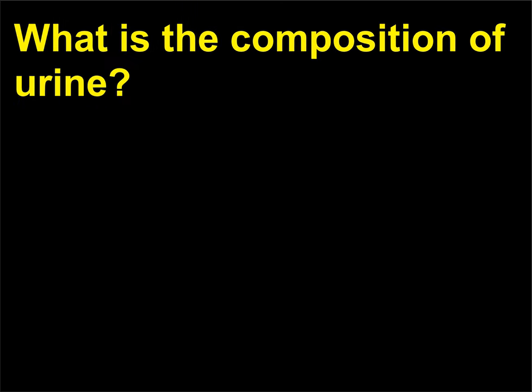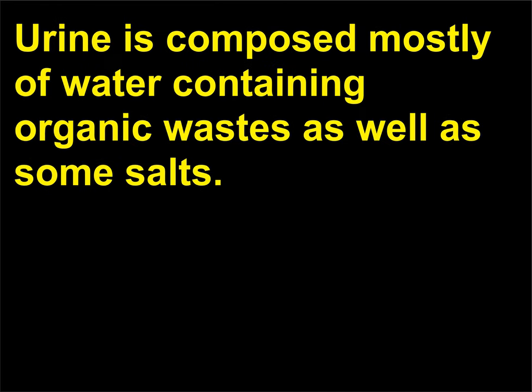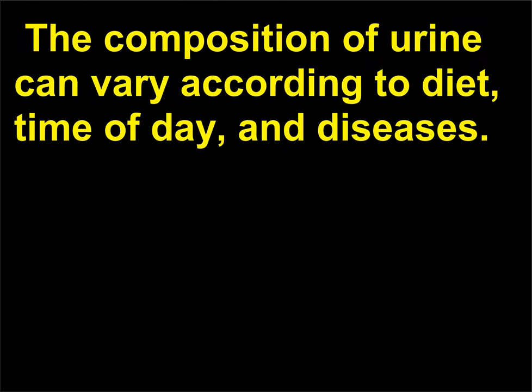What is the composition of urine? Urine is composed mostly of water containing organic wastes as well as some salts. The composition of urine can vary according to diet, time of day, and diseases.